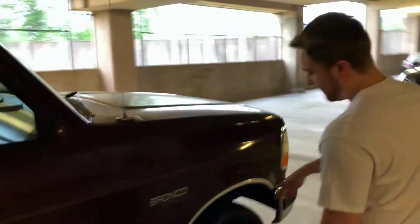We got the front end done with an alignment. You can see it's a little dark, but the brackets, ball joints right there. Oh, cool. That's on there.